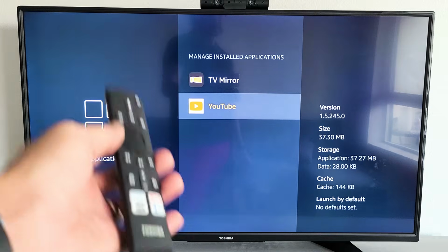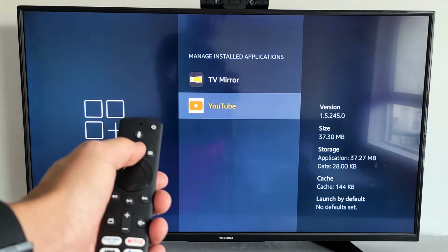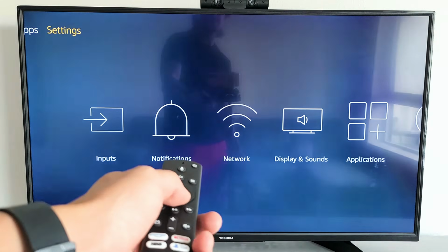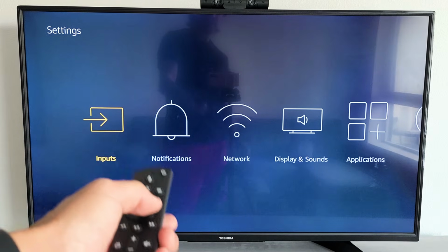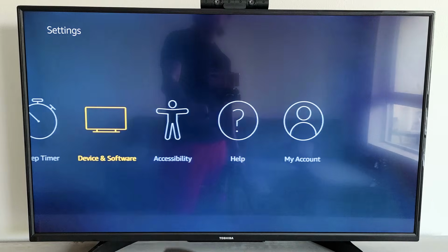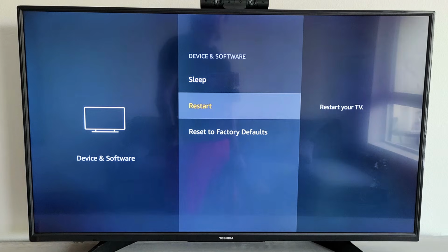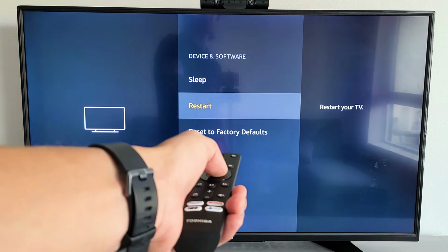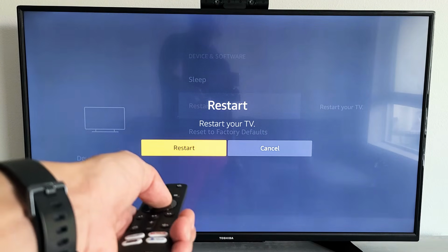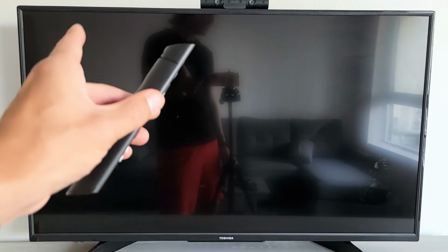And then once you're done, the next thing that you have to do is we're going to go back to the home here. And then we're going to go back to settings. And then we're going to go down. Now we have to go to device and software, and we're going to restart the TV, okay? So here we go, device and software. Go ahead and click on that. And then we're simply going to go down to restart. You have to restart it like this, okay? So let's go ahead and restart. Restart TV, let's move over. Let's okay that. Once the TV is booted back up, you guys should be back in sync.